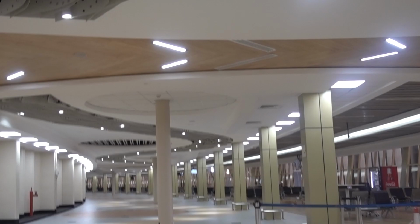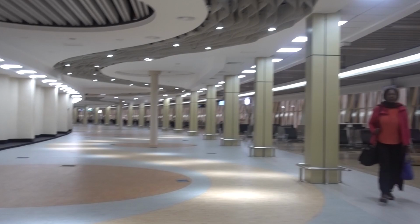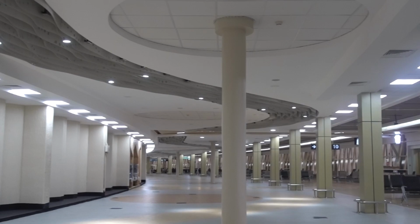This is Kenya, this is Nairobi, Jomo Kenyatta International Airport. Guys, amazing. This for me is mind blowing. I didn't expect this beautiful. So to be honest, I'm really impressed.